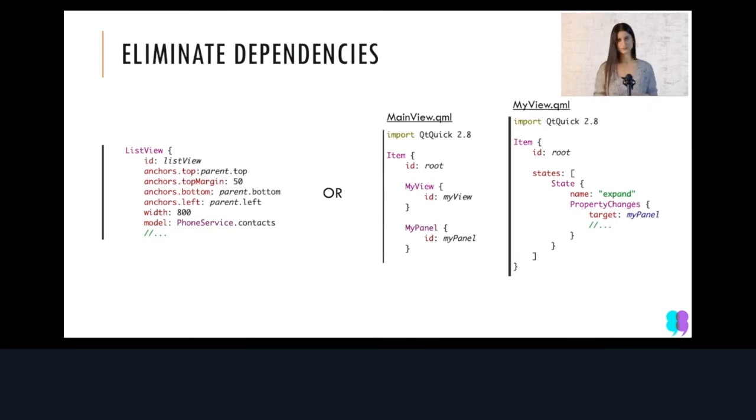Some examples, as we talked about before with the MVC, is to not have direct calls into the backend in our visual components, like for example this list view that is set with the model directly from the phone service, the contacts model. So don't do that, just use a model or a store for these kinds of things.